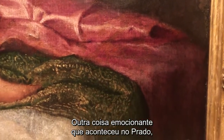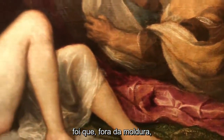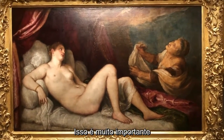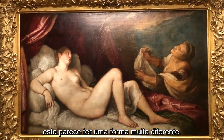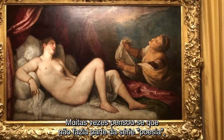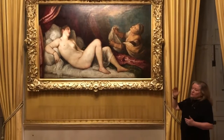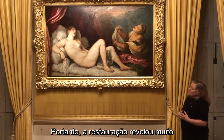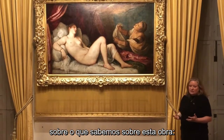But the other exciting thing that happened in the Prado when it was being conserved was that out of its frame we can see quite clearly that it's been cut down. And this is really important because seen with the other 5 paintings, it seems to have a very different shape. So often it's been thought not to be part of those poesie. But actually, if we look at it and see that it's been cut down, we will know that it had more of a square format like the other poesie paintings. So the conservation has informed an enormous amount about what we know about this painting.